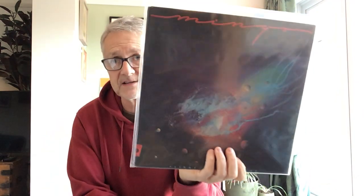Phil Collins, obviously a drummer, as was Mingo Lewis. So Mingo Lewis played with Santana. This is called Flight Never Ending, and the title track, which closes the album, is just so fiery. Great guitar playing. That's a really good album. I really enjoy that actually. Mingo Lewis and Flight Never Ending.